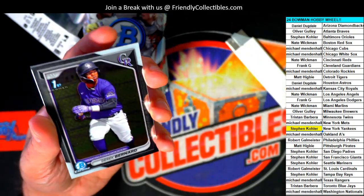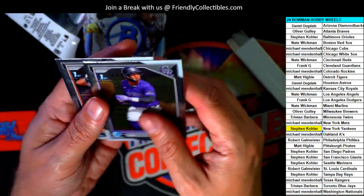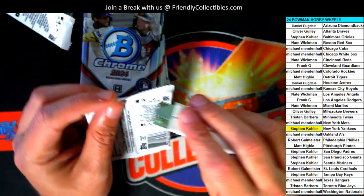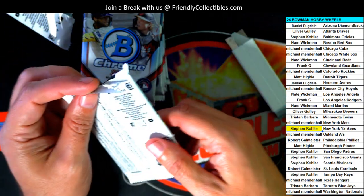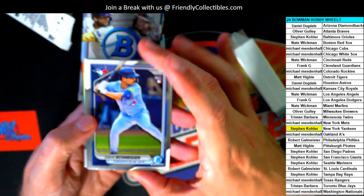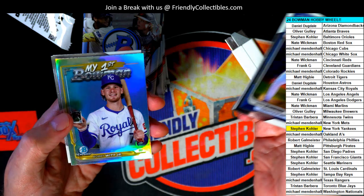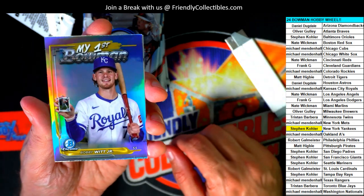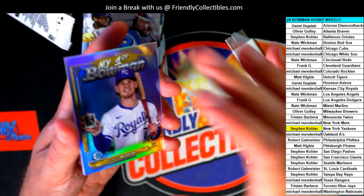Yes, sir. Blue reptile parallel. That's new stuff this year. Never seen those before. There's a Bowman first. My first Bowman card, a Bobby Witt Jr. Sweet.